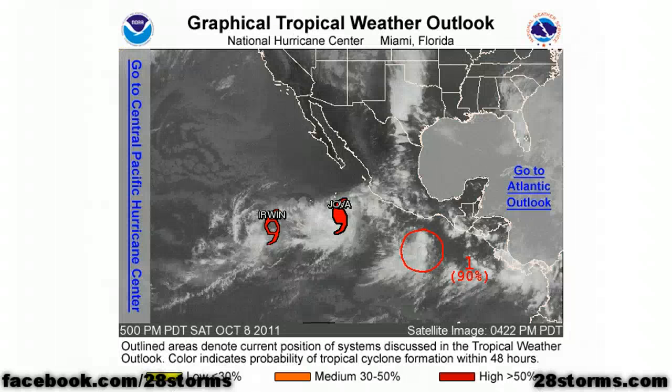In the eastern Pacific, we have even more pressing concerns. We now have Hurricane Jova. Jova is forecast to strike Mexico as a major hurricane, and at the moment, Tropical Storm Irwin is struggling to survive, but the official forecast is also calling for Irwin to threaten Mexico, at least as a tropical storm. And finally, if that weren't enough, we have a new tropical disturbance to the southwest of the Gulf of Tehuantepec, and the Hurricane Center is giving that a 90% chance of development within the next 48 hours.